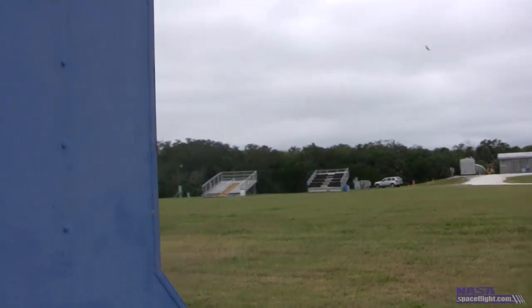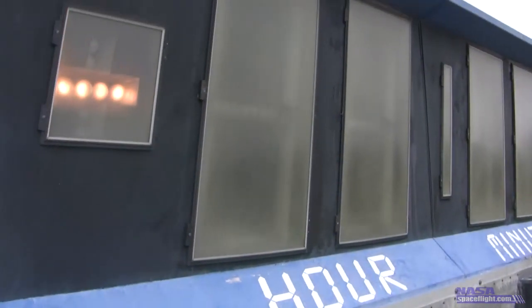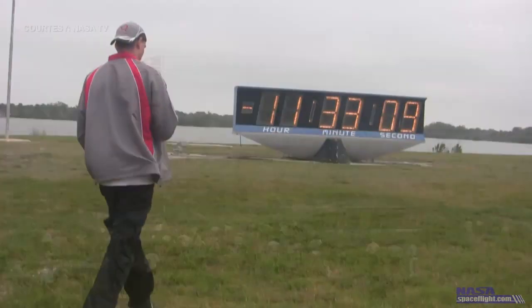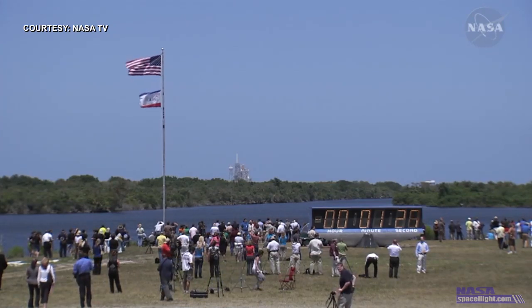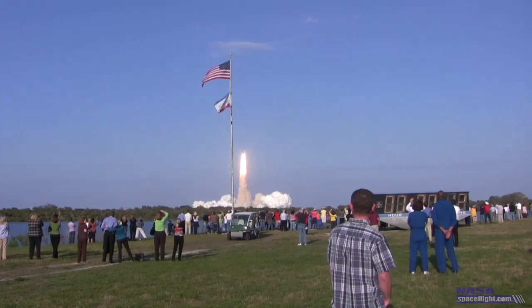Perhaps the most notable landmark on this site is the famous countdown clock, which can be seen on television ticking through countdowns and recording mission elapsed time during shuttle missions. Lining the banks of the Banana River, members of the media gather around this clock and the adjacent flag stand to witness launches of the space shuttle.